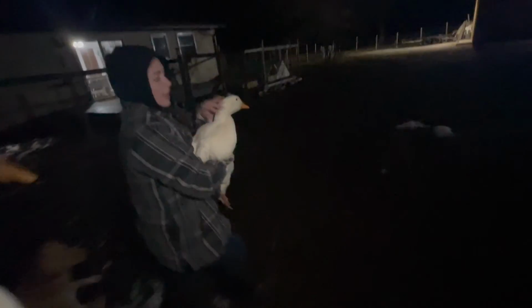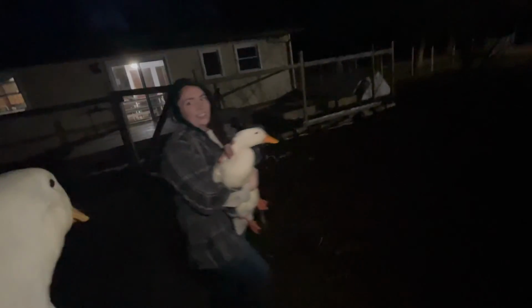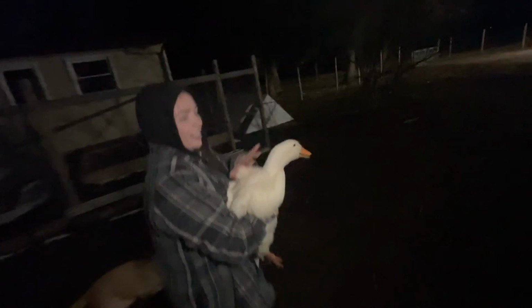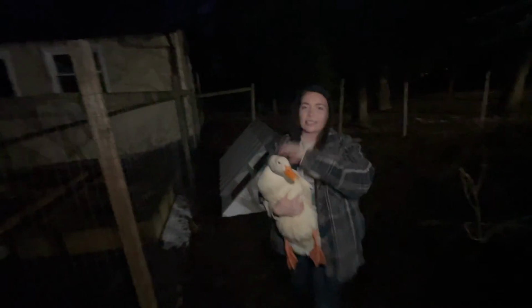To the left of the Pekin. Is this the male? I don't know. No, that's the male. Yeah, the females are louder. So the one in your hand is a female. This one's a male in my hands. We have 3. So we have 2 females of these and 1 male. This is one of the females. Yay. Okay. 2. You're number 3.